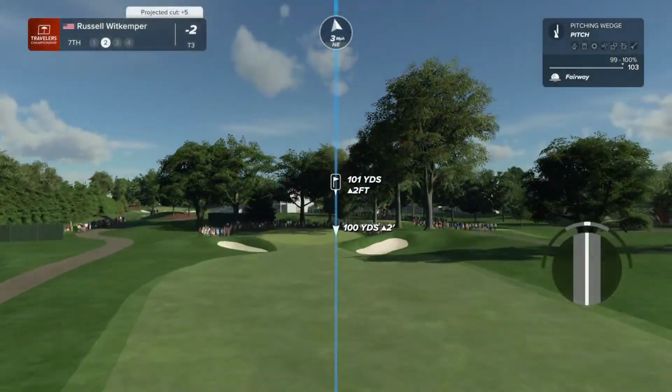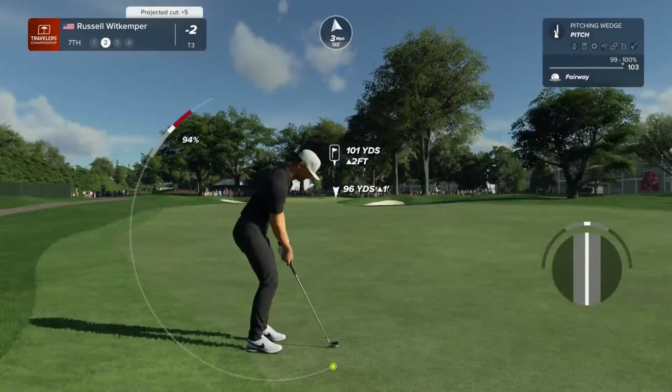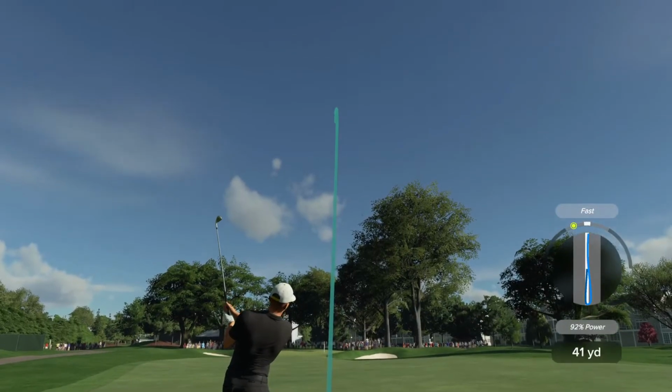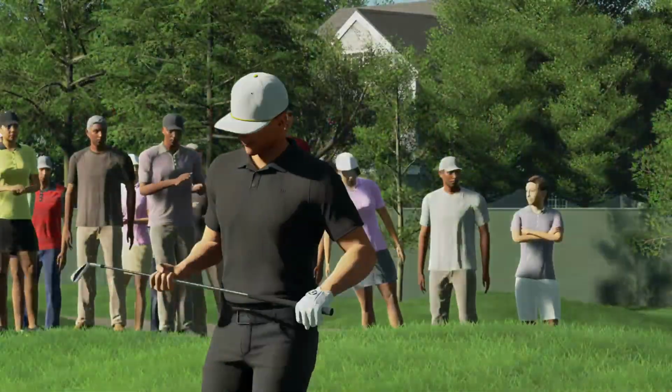Handy effort, that one. And taking aim from around 100 yards here. Just a stroke behind the leader. Looks like they're going with the pitching wedge. Well, this one's going right at the flag. This is a ball striking clinic.